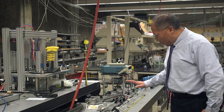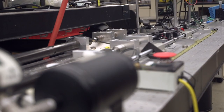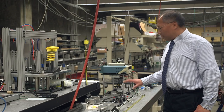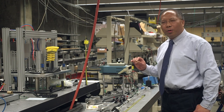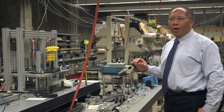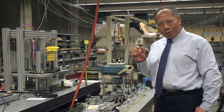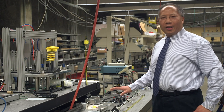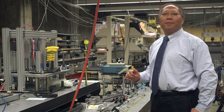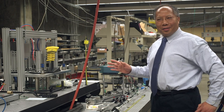Here is a set of very small diameter Kolsky bars. We actually use these to explore the impact response of materials of very small size. The smallest one is a spider silk. That's a 3 micron diameter, and we use this equipment to characterize its impact response. Later, we'll show you the larger diameter one.